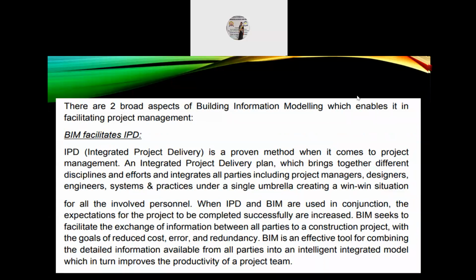So there are two broad aspects of BIM which enable it in facilitating project management. The first one, BIM facilitates IPD. IPD is integrated project delivery, and it is a proven method when it comes to project management. An integrated project delivery plan brings together different disciplines and efforts and integrates all parties, including project managers, designers, engineers, systems and practices, under a single umbrella, creating a win-win situation for all the involved personnel. When IPD and BIM are used in conjunction, the expectations for the project to be completed successfully are increased.